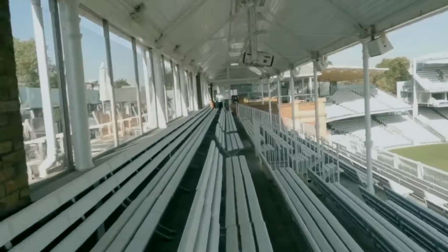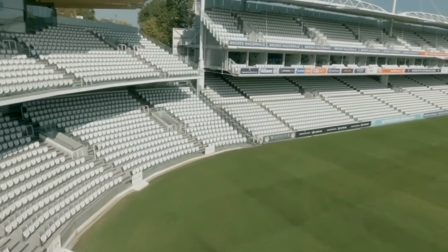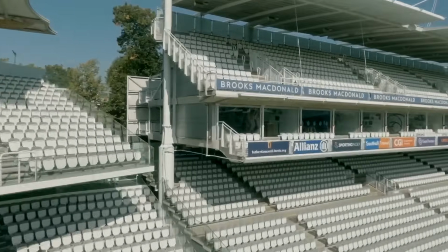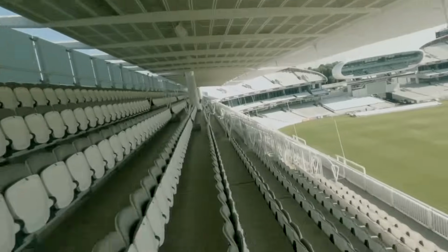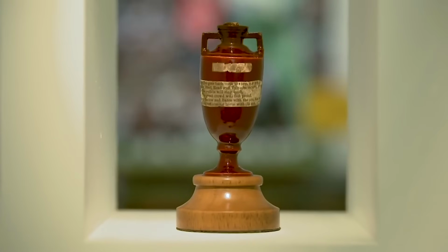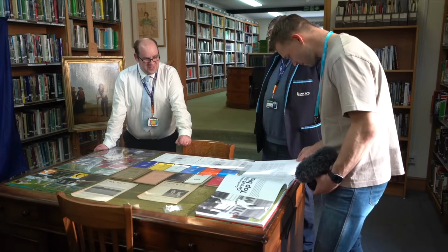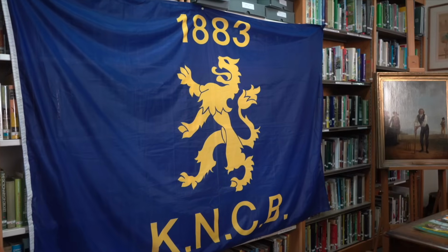Now, the Lord's Home of Cricket was built in 1814 and is currently known as one of the most historic and iconic places in all of cricket history. And it's not just the cricket grounds they have here. They're also home to the world's oldest sporting museum, where they have an enormous collection of sports and cricket memorabilia. And some of the museum staff were even kind enough to lay out some iconic Dutch cricket memorabilia just for me.